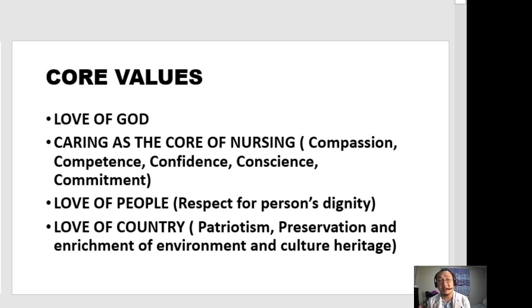That's how we are trained in nursing education. As part of the institution, we hope and pray that you carry those values, those teachings, those learning experiences when you become a nurse, so that you can also make a contribution in our profession. So first, before we proceed to the main core competencies, we have these core values.